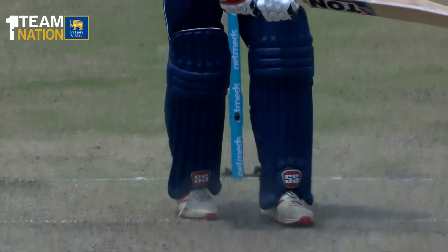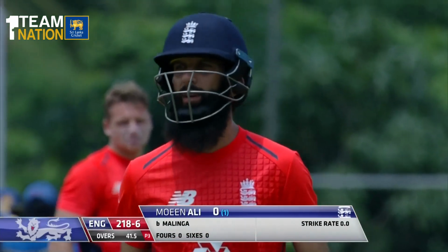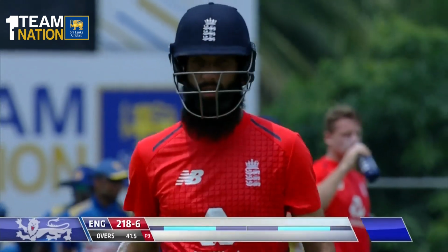It's not the slow one, it's the quicker one. Oh no, the slow one. Dipped on Moeen Ali. 500 international wickets for Lasith Malinga. Something for Sri Lanka to celebrate. Not for Moeen Ali. Goes for naught. England 218 for 6.